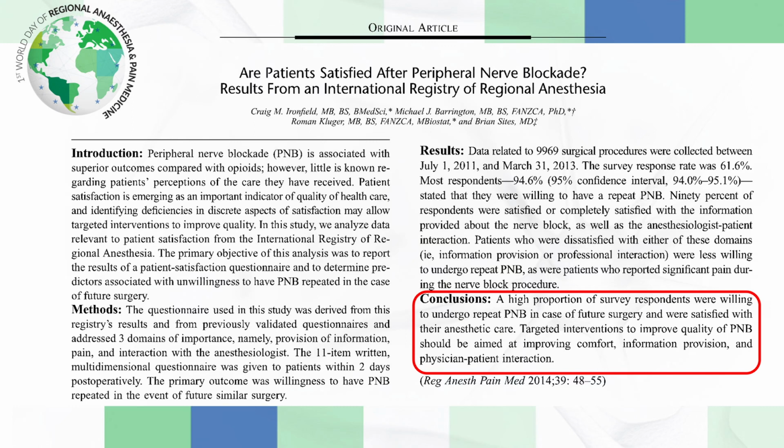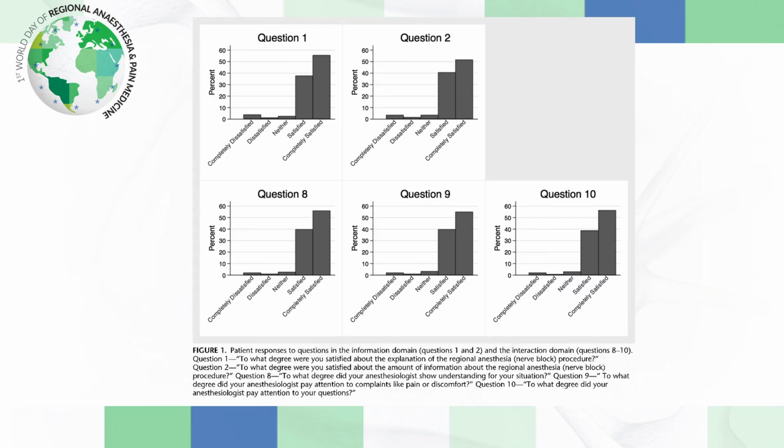So at least in this particular registry, patients were willing to undergo PNB again if there is a need to. But if you look at what they actually asked, apart from that one particular question, whether they're willing to actually undergo peripheral nerve block again, they have this information domain.